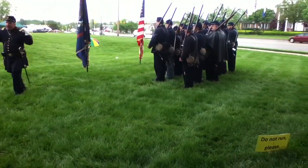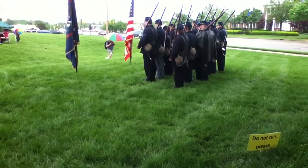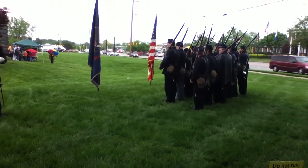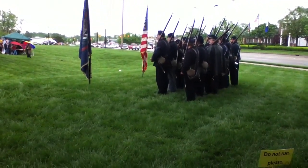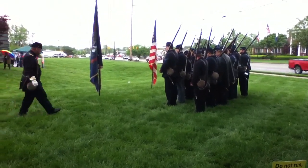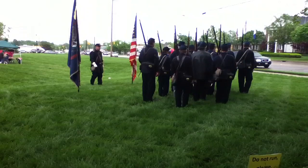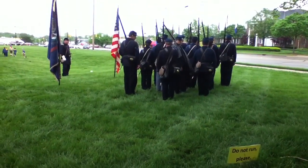Now I'm going to move them out into the field. Normally you would have a giant field that you could maneuver in, so I got to be on my game today. I don't want to run them into a tree or a wall or into the library. But what you'll be seeing is when I change their direction, it's all eventually to redirect their front so they can fire. Right, face. Forward, march.